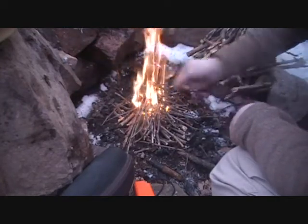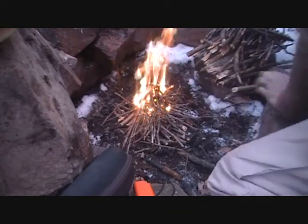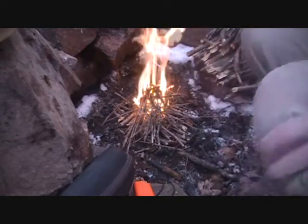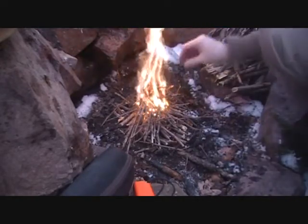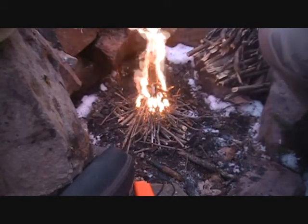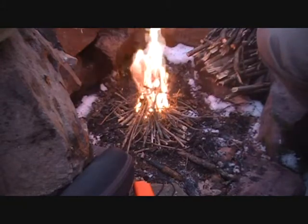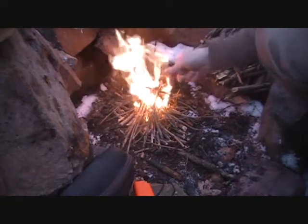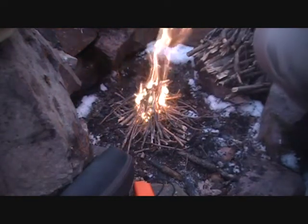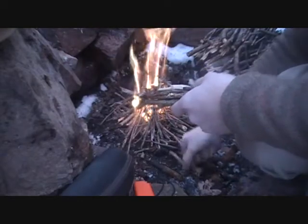Alright, now you can see it's going pretty good there. So what I'm going to do now is, I don't want to wait. My flame is obviously protruding, so that means we're burning. So I want to go ahead and start adding my smaller kindling now, because some of it might be a little damp. It may need the heat to get going. So I'm going to go ahead and just start adding my smaller kindling.